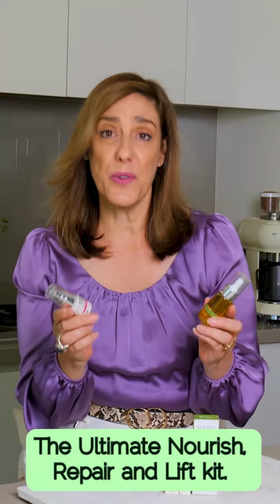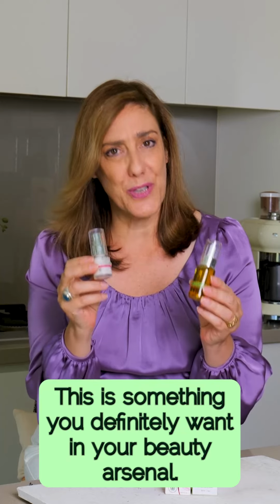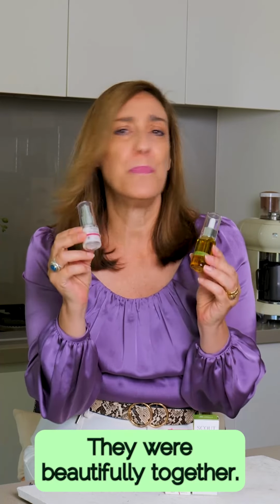The Ultimate Nourish Repair and Lift Kit. I use it every day. This is something you definitely want in your beauty arsenal. They work beautifully together.